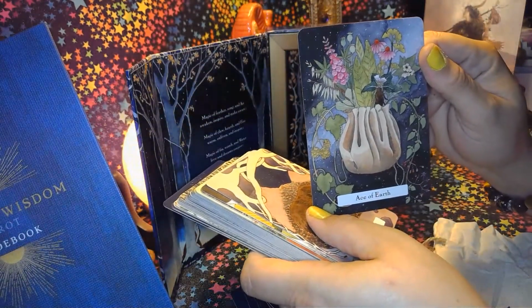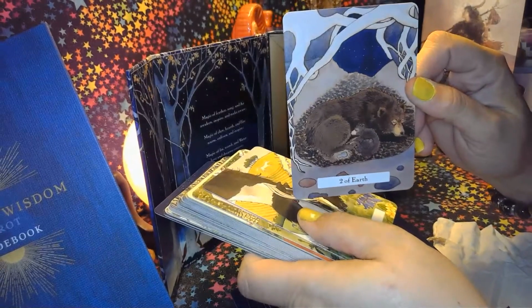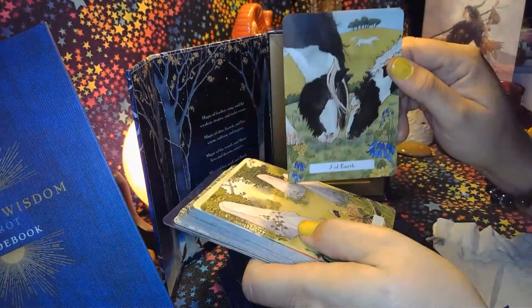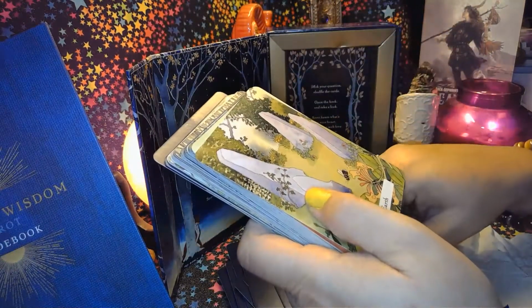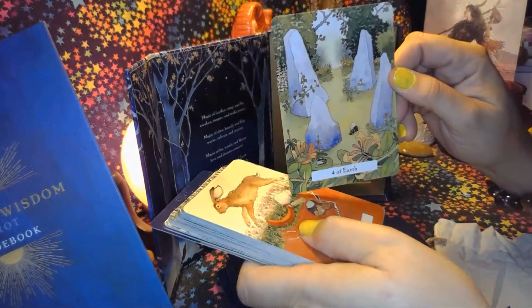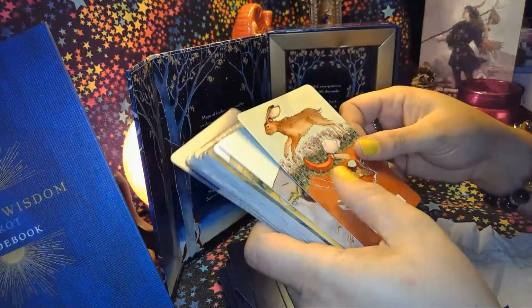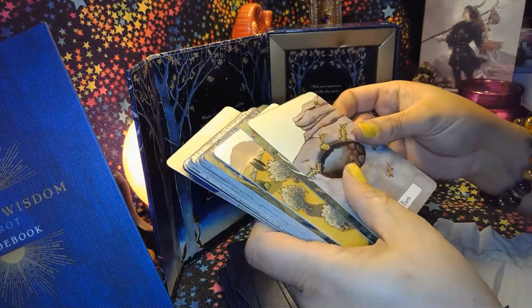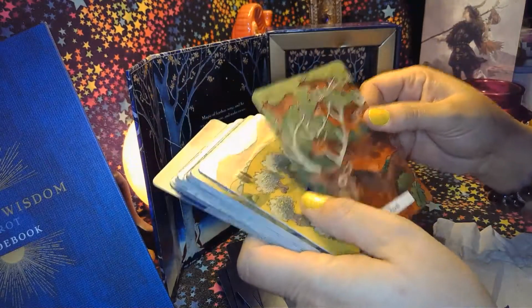Ace of Earth. Two of Earth. We're in the pentacles now. Three of Earth. I like the horses. Four of Earth. This is like very naturey, like it's an earthly type deck. Five of Earth. Six of Earth. Seven of Earth.